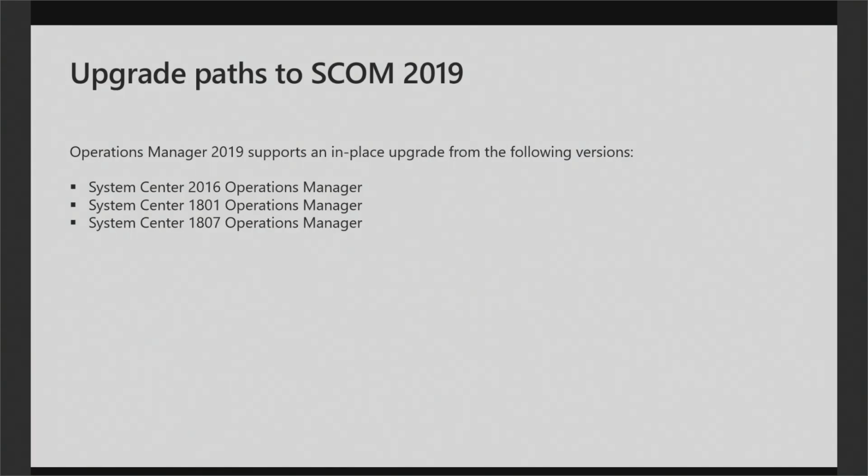Okay, there you go. So everyone should be seeing Aditya's screen again. Okay, great. So now the question comes, what are the different upgrade paths to SCOM 2019? We support upgrade to 2019 from Operations Manager 2016. If your current deployment is 1801 or 1807, you can directly upgrade to SCOM 2019 with an in-place upgrade. But if your current deployment is SCOM 2012 R2, then you would first have to upgrade to SCOM 2016, and from SCOM 2016 upgrade to SCOM 2019. So these are the three upgrade paths we are supporting in place for SCOM 2019.